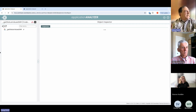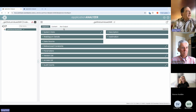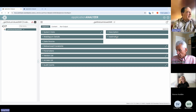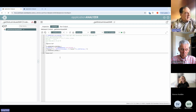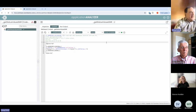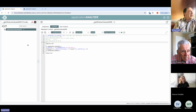So I'm going to focus in on looking at this. Besides the fact we can see things like, does it have a data source? Does it have a destination? What constants, if any, are being used? What parameters? We can now look at the content. This is actually a full-blown editor with a lot of advanced features that you won't find in existing web reports. In this case, we're still investigating.